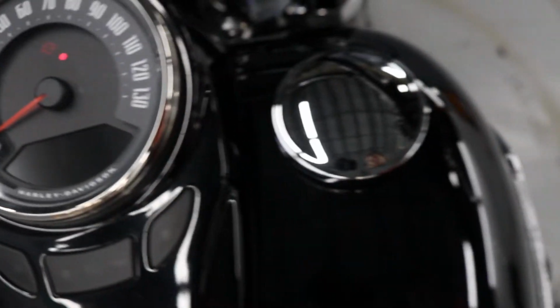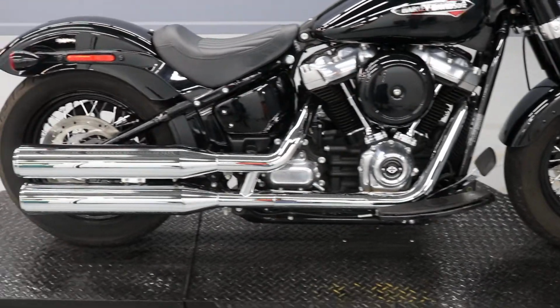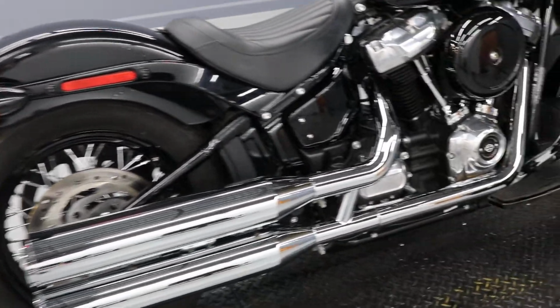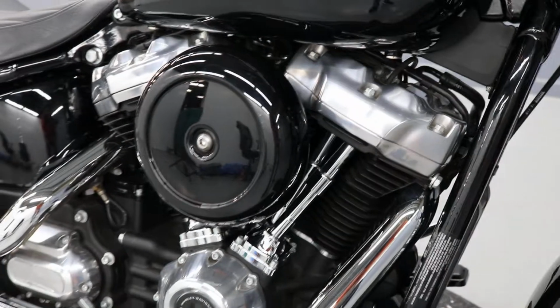So we have 3,281 miles on a 2021 Softail Slim. They stopped making these this year, and this one has basically everything stock: the breather, solo seat, dual exhaust with the crossover, floorboards, and the 107 Milwaukee-Eight engine.